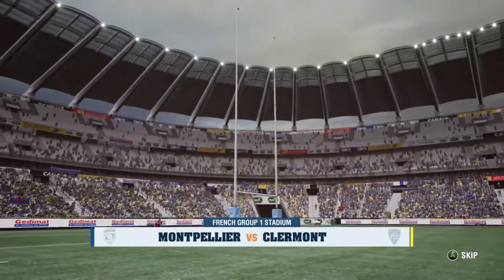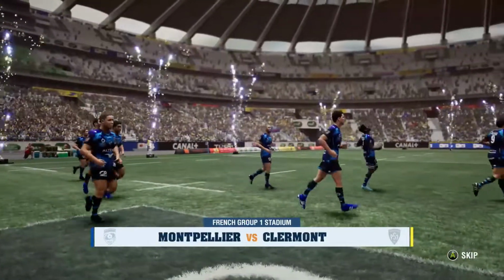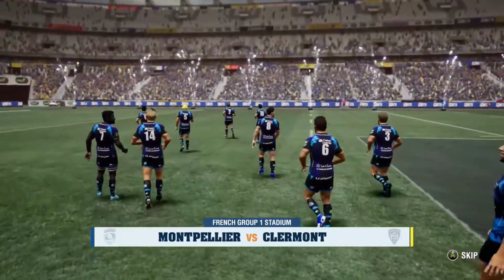And straight onto it we go. Montpellier now back at home, looking to get our first win of our defending season in the European Champions Cup. Of course, it's another fully rotated lineup. We'll have a quick look at it now.